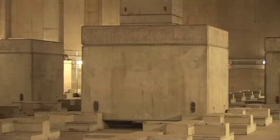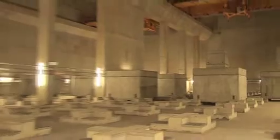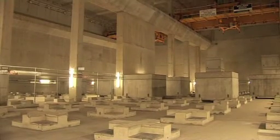This is the recently constructed intermediate level waste store. Waste will be transferred from various parts of the site for storage within this store for a period of up to 50 years.